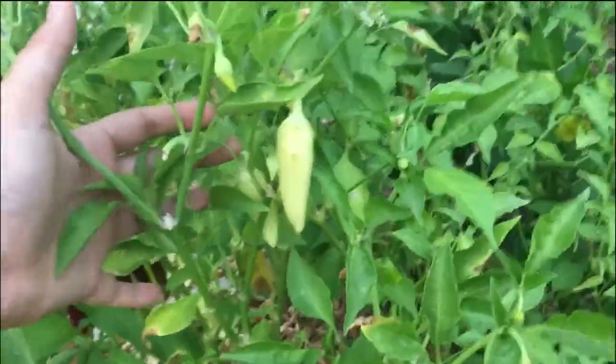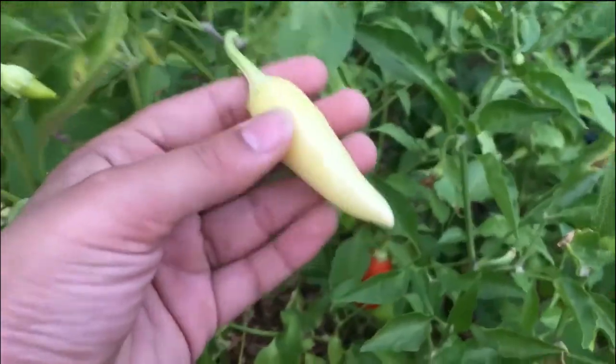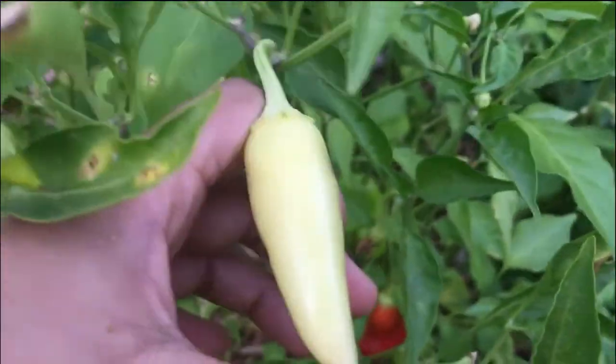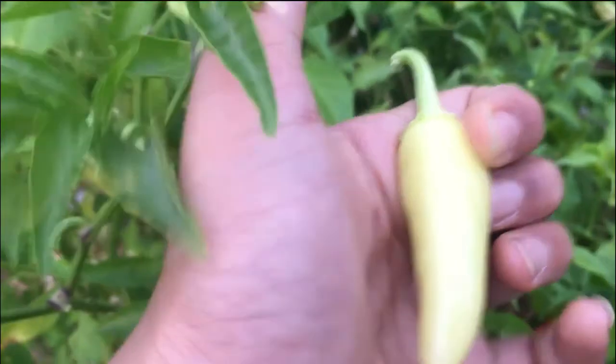Over here we have our Fresno chilies. They're doing pretty good. They have a lot of buds, and these are mid-spicy. I know these are called hot peppers, but these don't even feel spicy for us. For most people, I'd say these are kind of spicy, but if eaten properly, they don't get any spice at all. So that's our peppers.